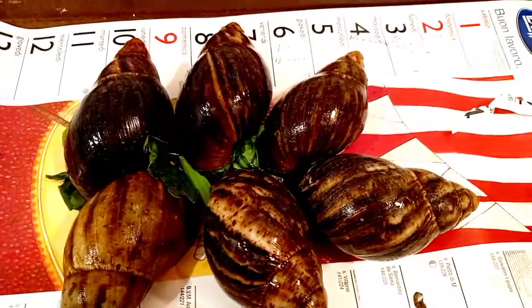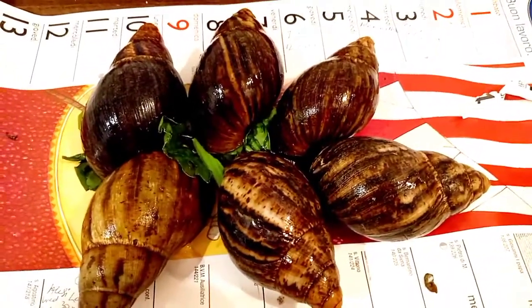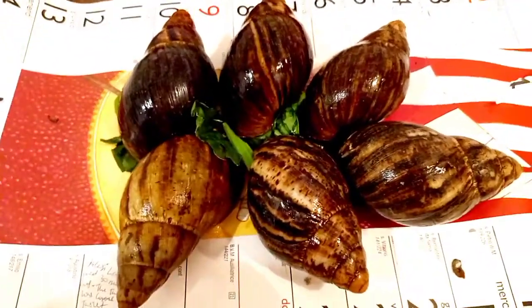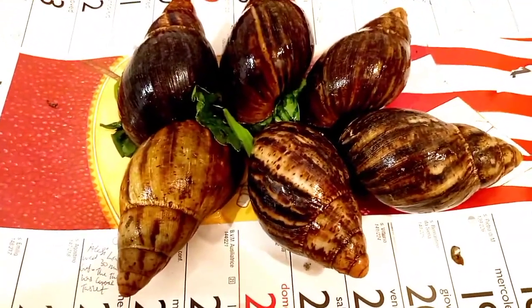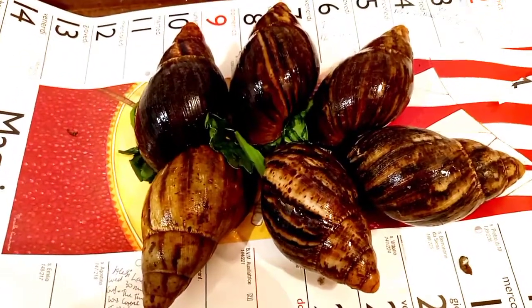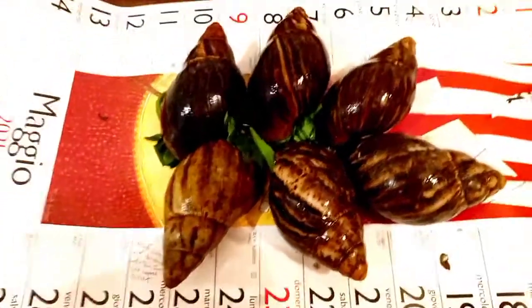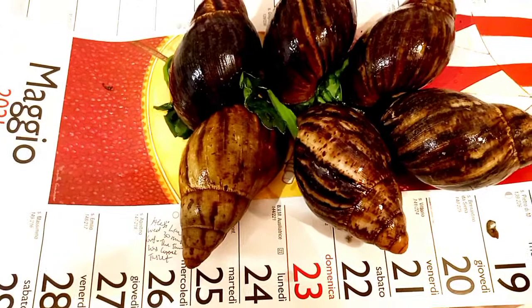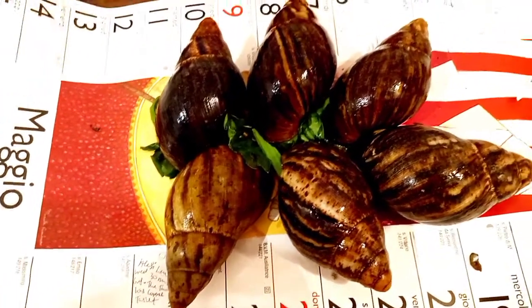Now I want to tell you a short story, guys. When I was 10 years old, back then in the village, I went with my friends to go for snail hunting. You know, snail is best hunted when it is rainy season, right? The ground is wet, that's when you see all of them coming out.